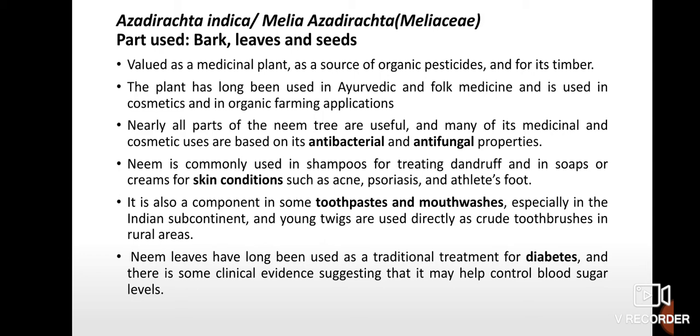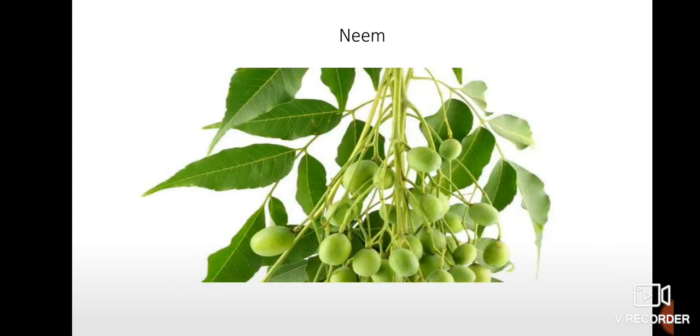Azadirachta indica, or synonym is Melia azadirachta, belonging to the family Meliaceae, and the part used is the bark of neem tree, the leaves and seeds. All are used as medicinal. So as you all can know, this is a highly medicinal plant.